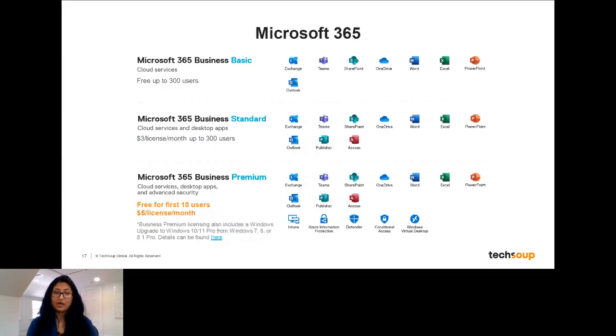I'm just picking out a few that I think are probably most relevant to most of the organizations here today. The first one is the Microsoft 365 Business Basic solution. This is completely free for up to 300 users. It is only cloud services, so you will require internet connectivity to really use these solutions, but it will come with Exchange, Teams, SharePoint, OneDrive, and all of the Office apps you would need: Word, Excel, PowerPoint, Outlook. The only thing here is that it will be completely online, so you would be using a web browser to access it. You can also use your phone, of course.